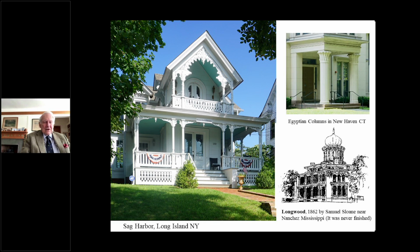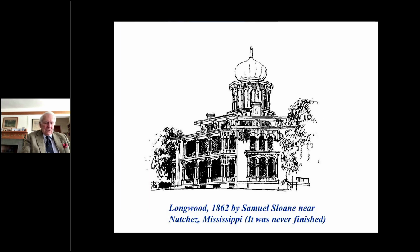Couldn't resist getting out of the car. I almost got run over. And the Egyptian columns in New Haven, Connecticut, and this wonderful building that was never finished, but it was Longwood by Samuel Sloan. It was near Natchez, Mississippi. And it was a wonderful example of exotic eclectic.